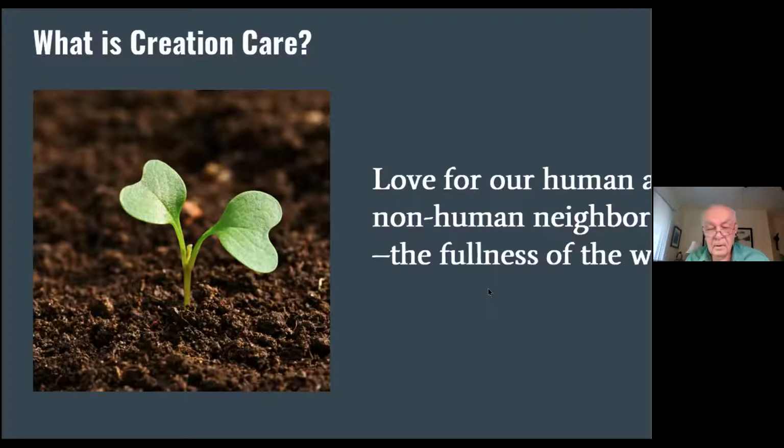And that means we love not only the two-legged animals, but also the four-legged. We love the swimming creatures. We love the flying creatures. We love even the crawling creatures, even the squirrels that get into our roofs, even the cockroaches. Okay, fine. I may have second thoughts on that, but in any case, every single thing on earth that has life, we are mandated to love.